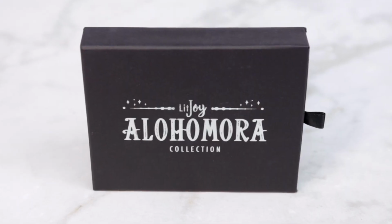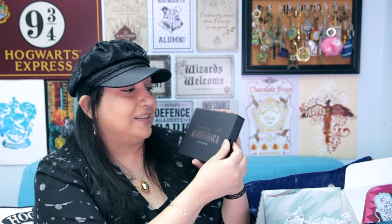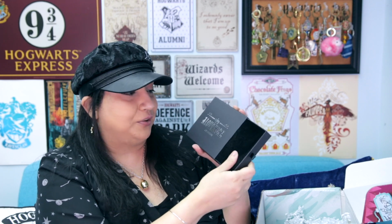Alright, so now I've actually reached the add-on items. I do make out a couple of paper items underneath them, but I'm going to go ahead and do the add-on items first. So first up, I have got this black box with silver foiling that says LitJoy Alohomora Collection, and I am really excited about this item. Guys, I'm just so excited about it. I have to show it to you.